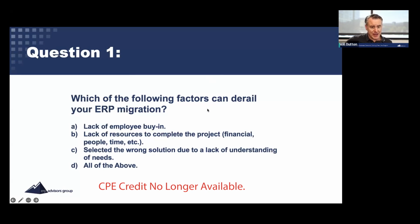So if you need CPE credit, please do answer the question to make sure that I haven't put you to sleep already. We'll give it maybe 30 seconds to respond, and then the team will show us what the right answer is. Please, if you're looking at this question, get this one right. There are other reasons that come into play here, but at least have these set. So the correct answer is, okay, 10 more seconds here to get some more responses.